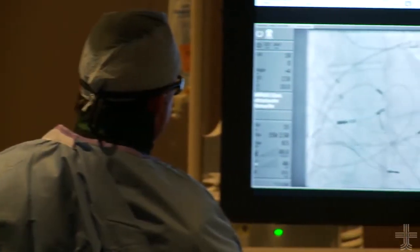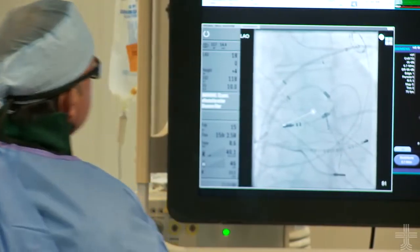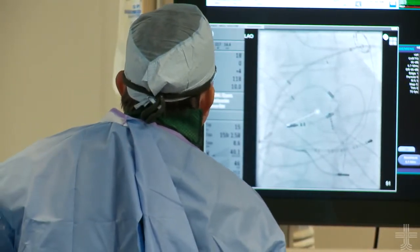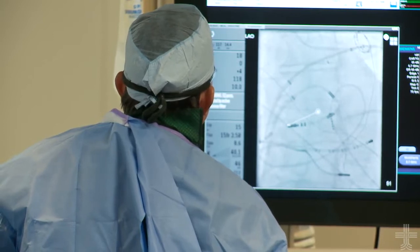I think we really are pushing the limits and are on the cutting edge at this point. There are very few people across the country doing it this way, but I do think that it is the way of the future. Normally, electrophysiologists have to use moving X-ray called fluoroscopy to guide their way during a cardiac ablation, a heating of the tissue to correct AFib.